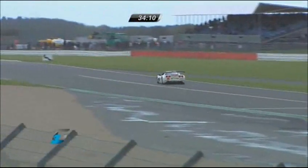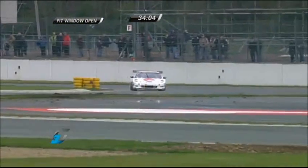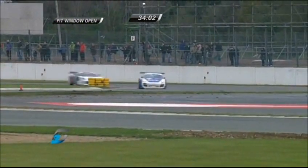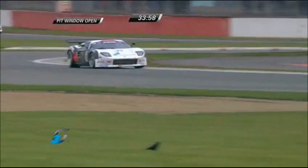So we have a new race leader for, again, as it was in the early stages, Christian Owenardle in that Corvette, back into the Callaway Corvette. A wonderful move. He gets himself into that premier position, and the pit window is now open. 34 minutes remaining in this race.